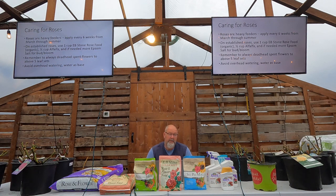So roses are heavy feeders. I mean, this is probably the number one thing we feed here at our nursery. You should be feeding them in your yard. A well-fed plant is always gonna fight off disease. It's gonna give you the flowers you want, and you're gonna be happy with your rose. If you don't feed it, it is going to struggle. You need to feed roses, point blank.